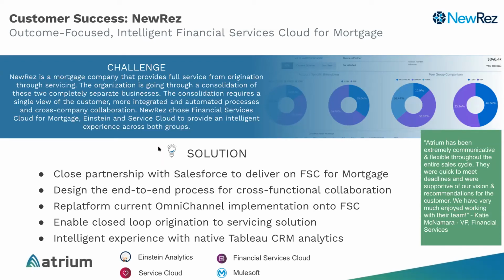And the program at NewRez really started with the coming together of two companies, both NewRez and ShellPoint. And this really brought together a leading origination company with a leading servicing company. And one of the things that the combined company and NewRez identified very quickly was that it was a very disconnected experience between their origination and servicing functions. And they also recognized they had a huge opportunity in the market to provide that one-stop shop for their customers, for their clients. And at the same time, by virtue of bringing these companies together, they have the opportunity to be that long-term partner for their customers as well, as they move from home to home.